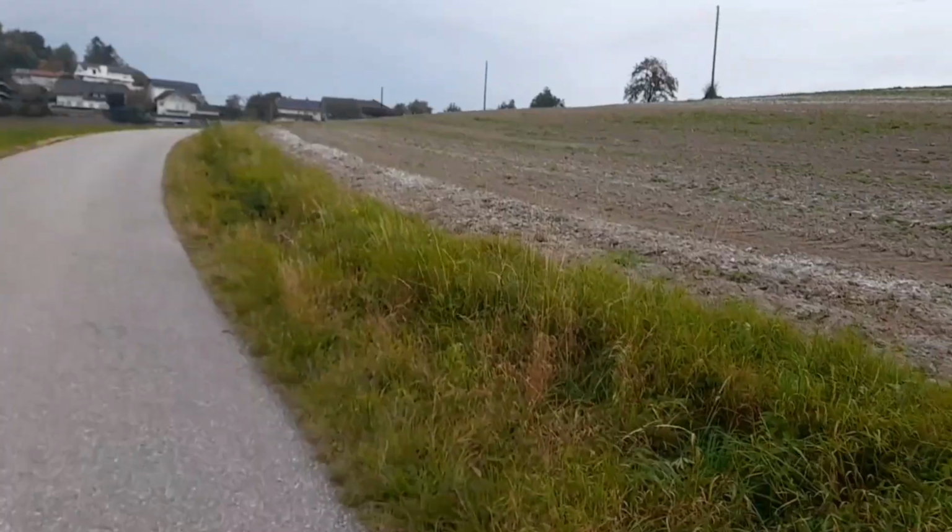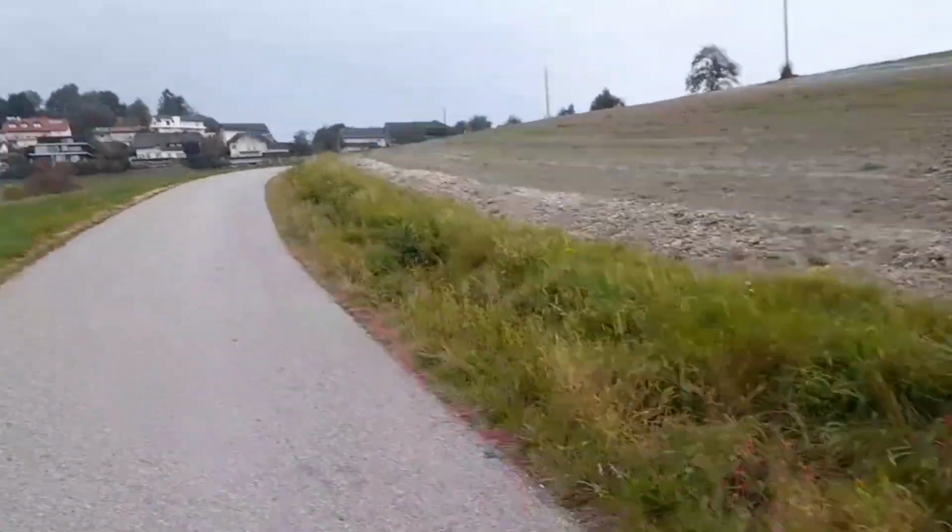So guys, I'm going to stop here now because I'm going uphill, and I'm running out of breath. I need to save my energy to finish the rest of the way.